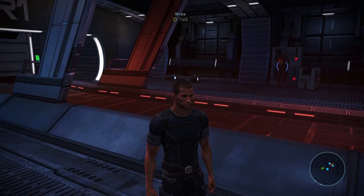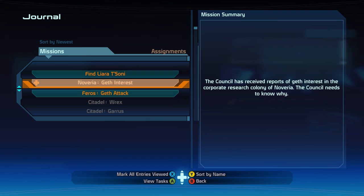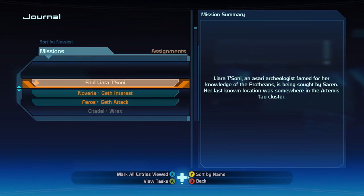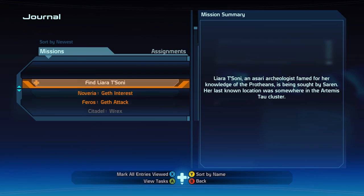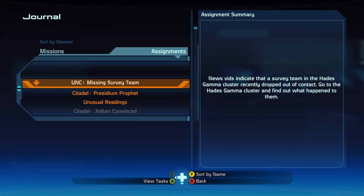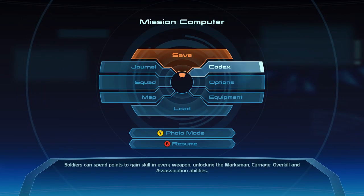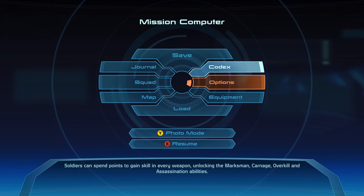Alright, let's check our journal, see what we got going on. Okay, so we gotta find Liara, gas attack. Alright, we'll go find Liara first. Mission service, that's a few. We'll worry about them in a little bit.